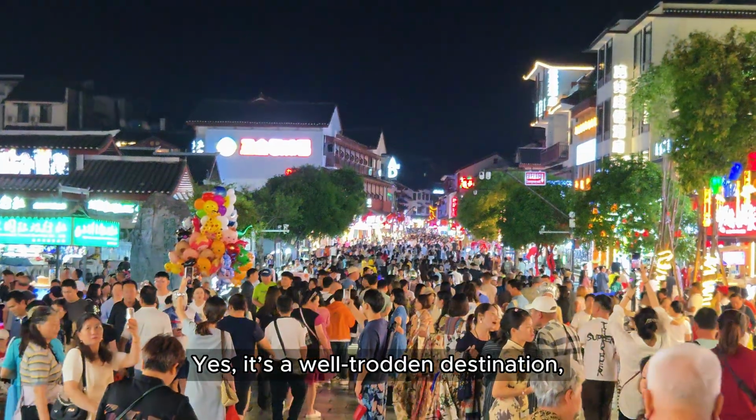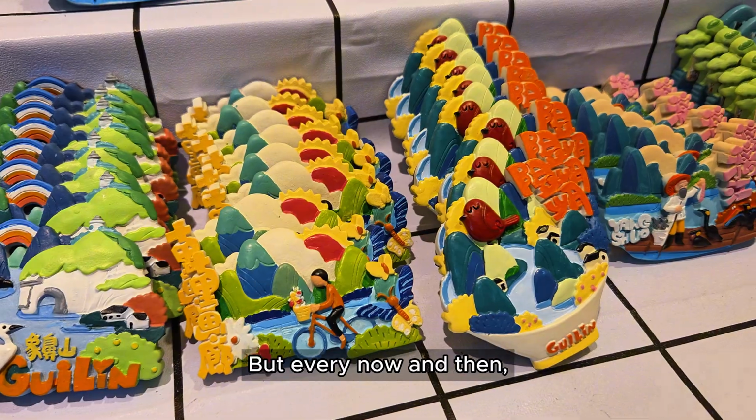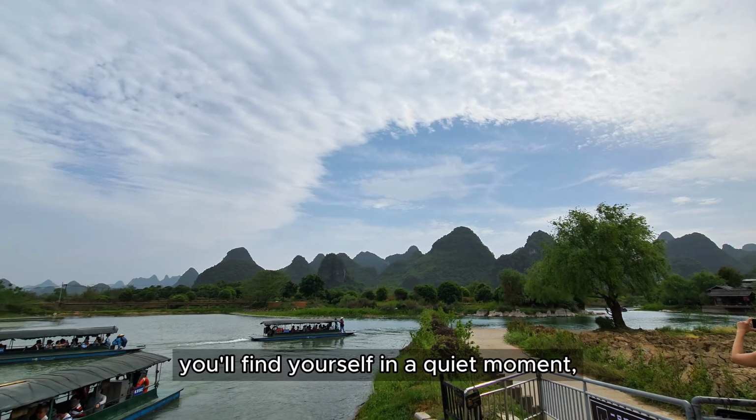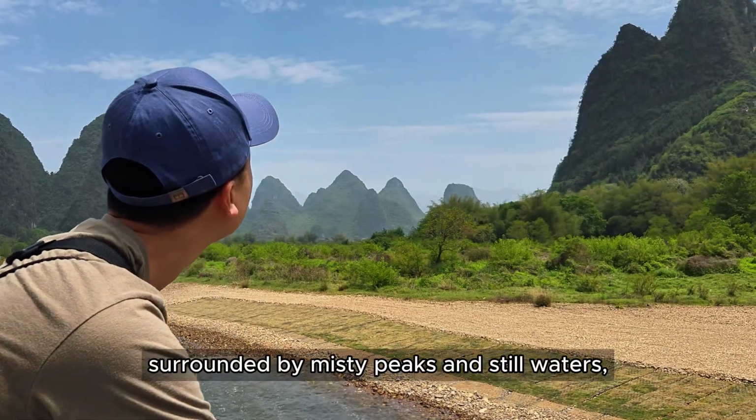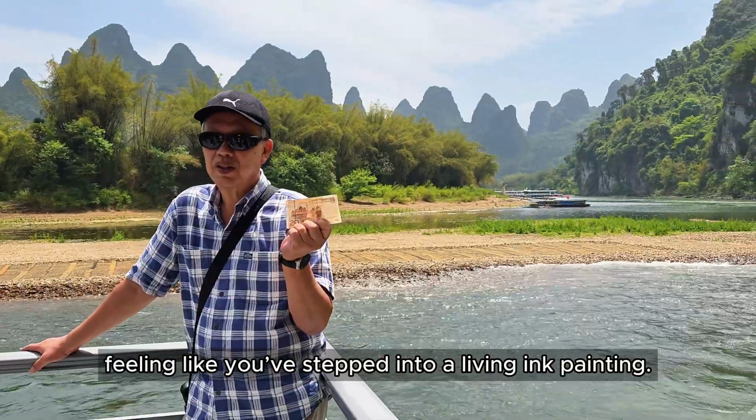Yes, it's a well-trodden destination with crowds and tourist traps at times, but every now and then, you'll find yourself in a quiet moment, surrounded by misty peaks and still waters, feeling like you have stepped into a living ink painting.